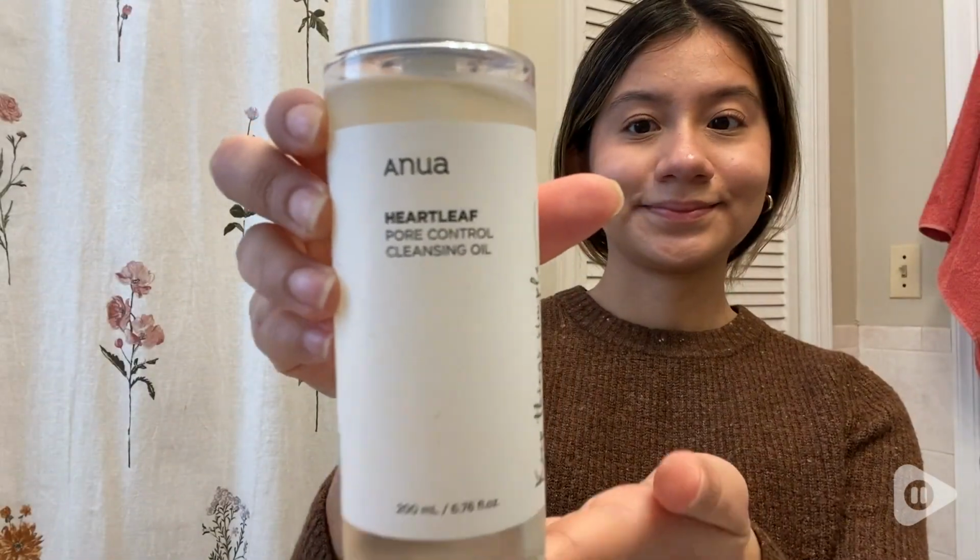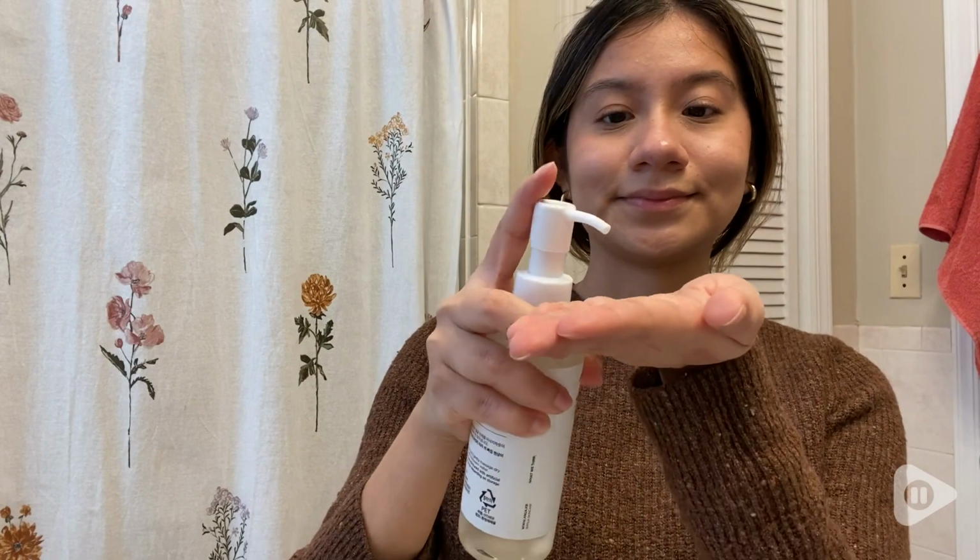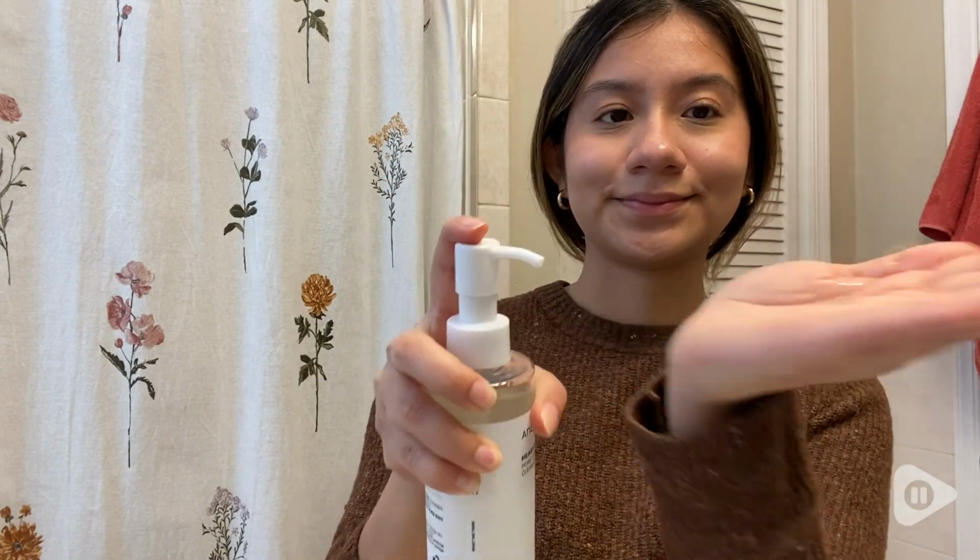If you're someone like me who uses makeup on a daily basis, or maybe you wear sunscreen, you're going to want to use an oil-based cleanser to remove and get a deep cleansing of your skin. So here I am wearing makeup and I'm just making sure I'm rubbing the oil cleanser well into the face. You want to make sure you rub it in for about 30 seconds, and you want to even give yourself a face massage while you're at it.